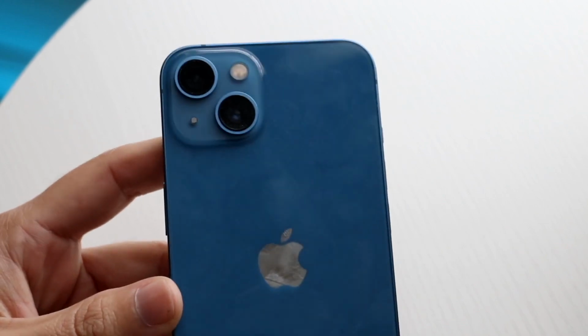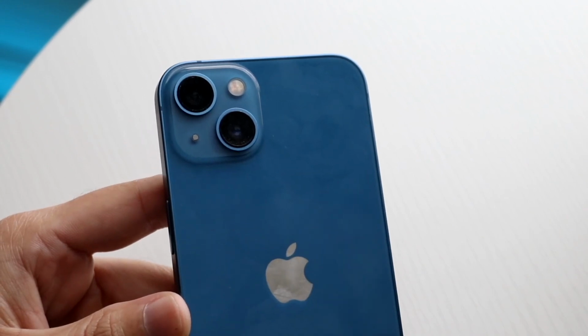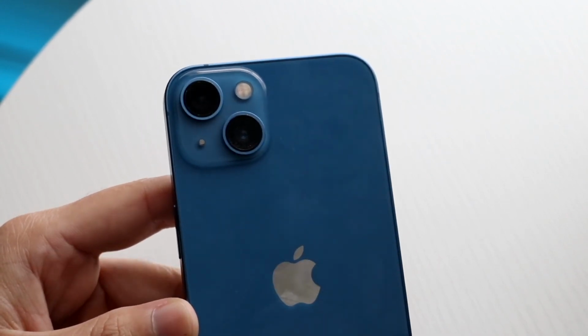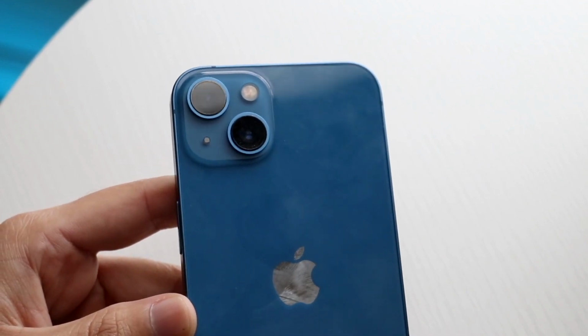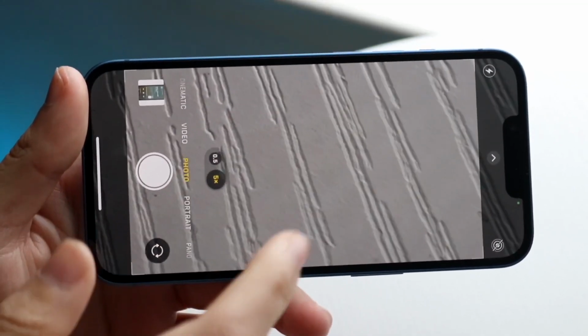I don't know what it was, but within almost every single camera comparison that I did from the 12 to the 13 and all the iPhones before that, I found that the iPhone 13's camera was a pretty big improvement. And you were also getting things like 4K at 60 on the back and the front of this particular phone. That was very good. The iPhones before it had it, but this iPhone having that type of capability was very nice.